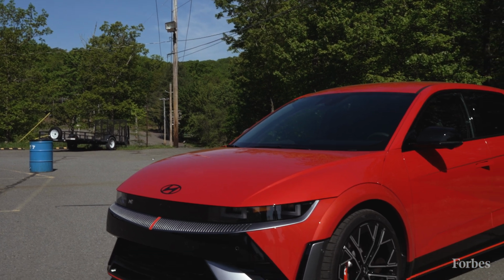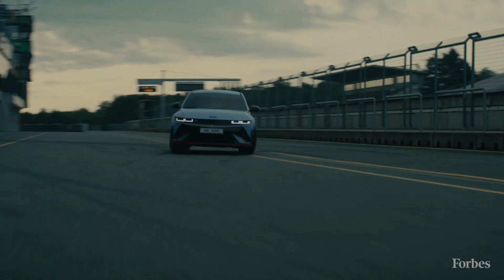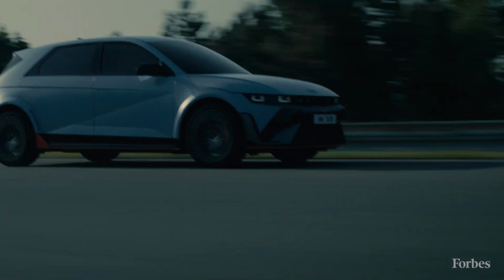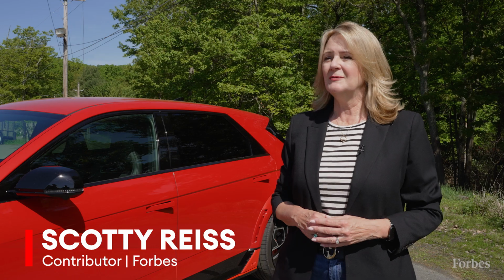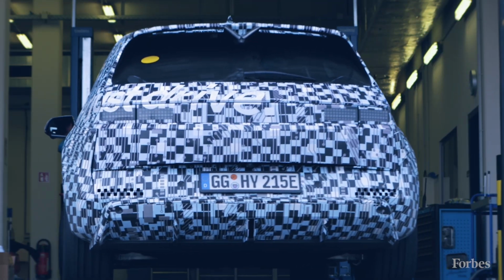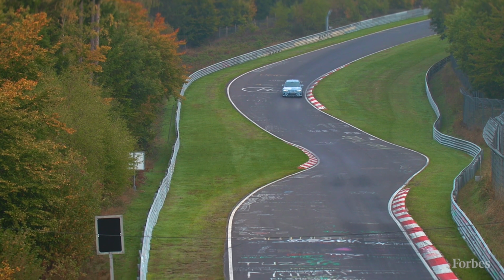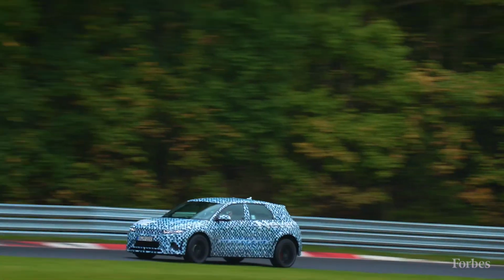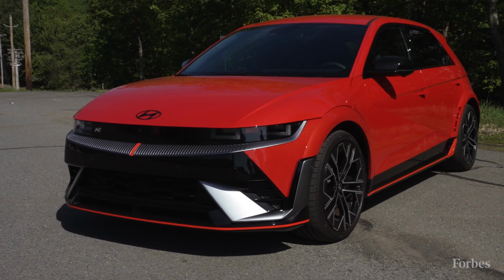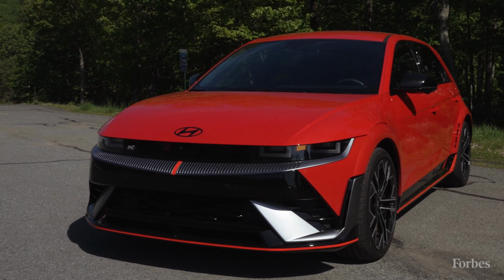This is the Hyundai Ioniq 5N. When Hyundai introduced the Ioniq 5 all-electric car a few years ago, it was rolled out with a lot of enthusiasm, but Hyundai's engineers knew they could do better. They knew that this car was capable of doing everything that world-class performance cars could do, so they set out to prove that theory. They gave the Ioniq 5 the N driving dynamics of their performance line.